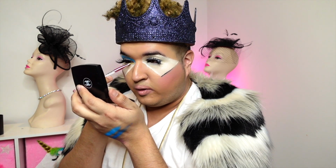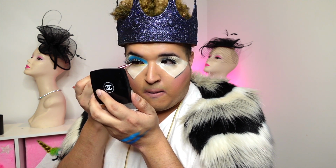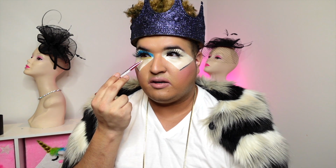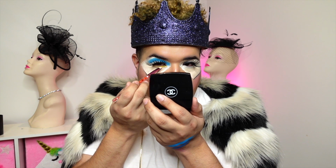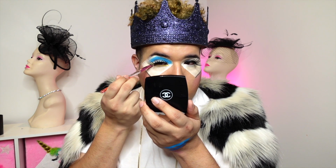I would say the three colors that I like in this palette are the yellow, the white, and then the blue, and then of course the black, because you can always smoke the eye out. Okay, I don't know if you can tell. You can see it's a little bitty fine line of yellow underneath there, but I'm not sure if you guys can tell that it's there or not. It's so weird, it performs well on the brush, but doesn't perform well when I swatched it.